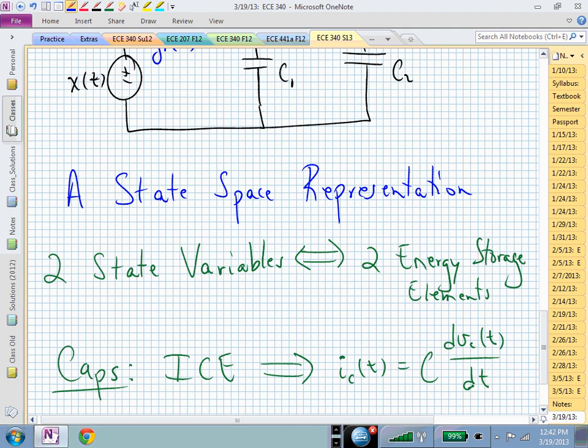From that I is equal to C dV dt relationship, that should indicate what you're focused on variable-wise for your state variables. With ELI and ICE, what are we focused on now in ICE to create our state space representation? The voltage across the capacitor. That's the variable that's differentiated in that relationship. This now is what we want to use as our state variable.